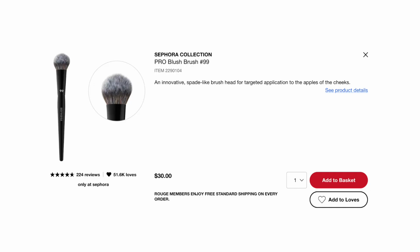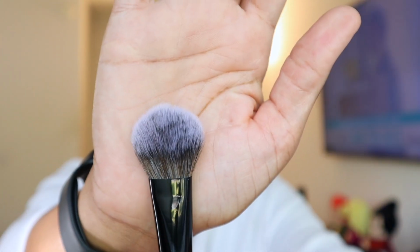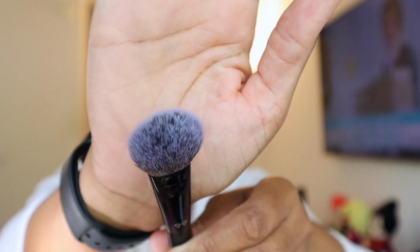It's the shape of this one that just really kind of gets in and carves out, you know, if you're trying to do the contour. And of course, when you're doing foundation, it's very easy to blend out too. So 47 is a must. The next one is 99. This one has that, I like to call it just that egg shape that I like. And it's dense, but it's not too dense where it's packing.